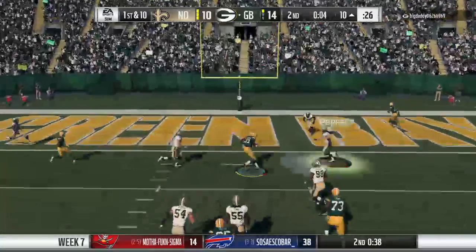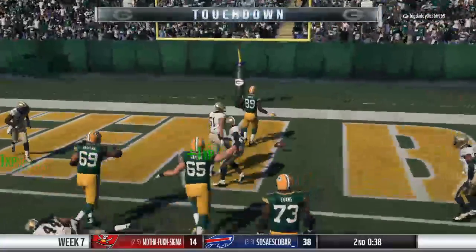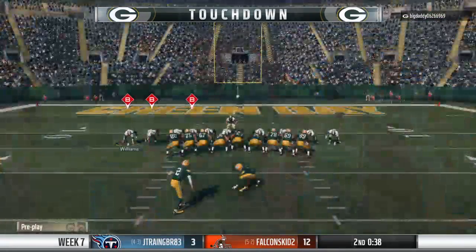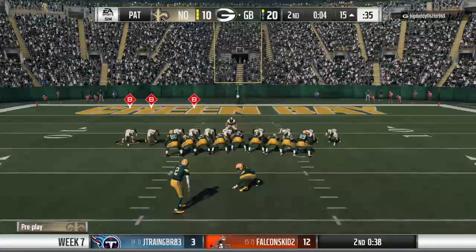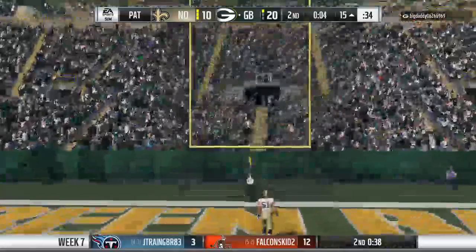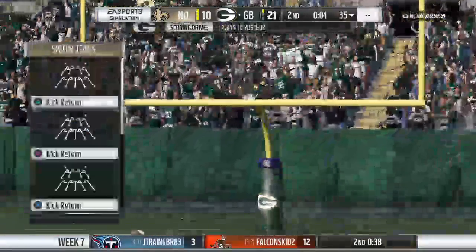So after the INT, it's Rodgers. And he's going to take it in. Touchdown, Packers. Ladarius Green in the final seconds of the first half. And the Packers add on to their lead. And he's able to put it through.